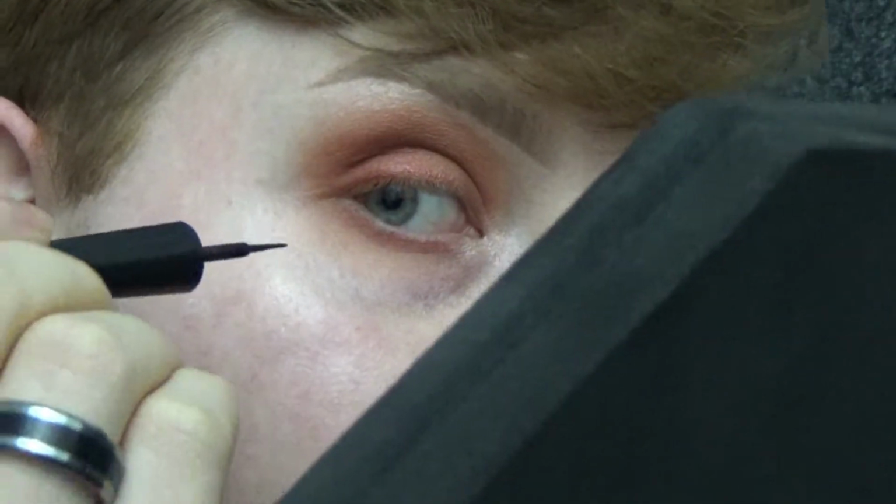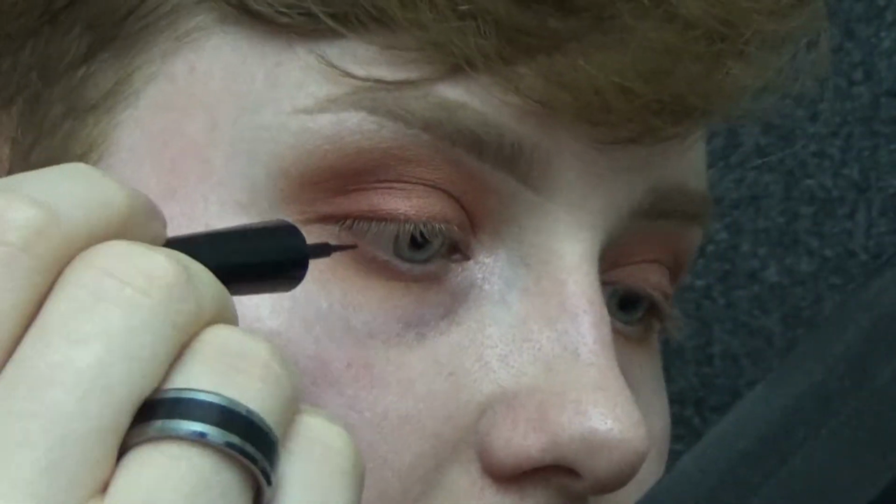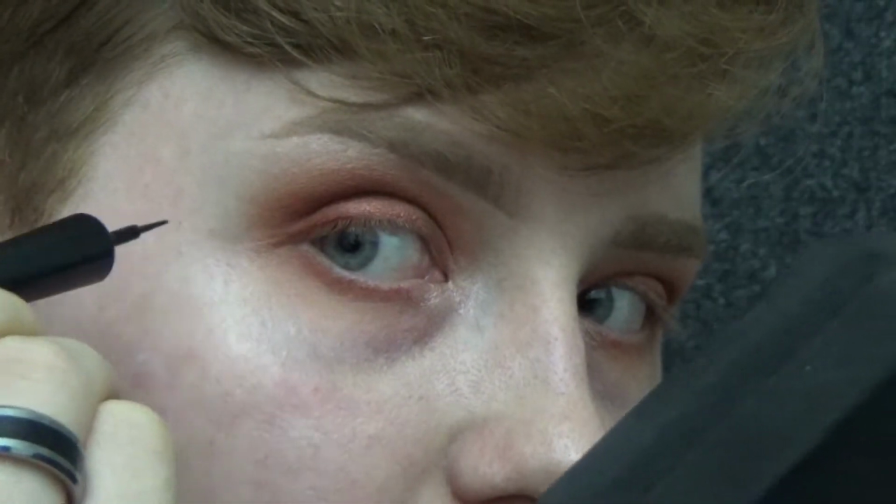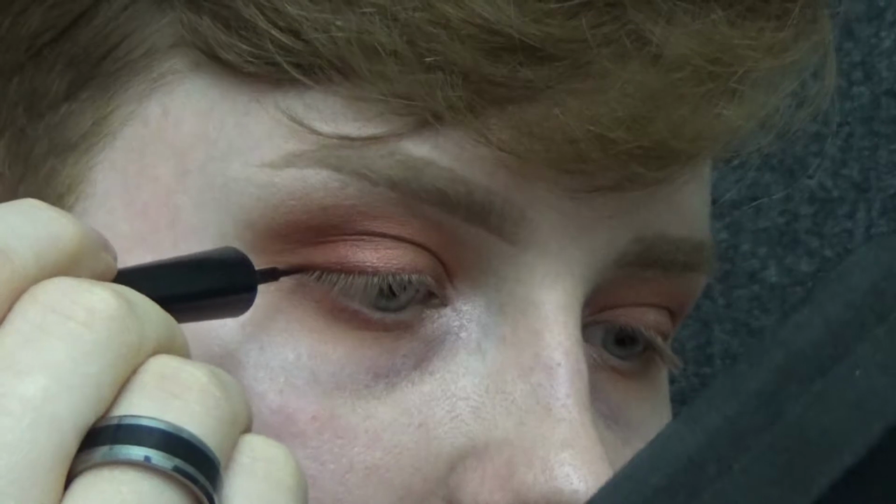Okay, so what you want to do, take your time first of all. Don't get in a rush. You can rush a lot of parts of your makeup application, but this is not one of them, bitch. So take a mirror. I'm taking this big ass mirror here. And like I said, follow the natural curvature of your eye. So not too far up, but not straight out at a 90-degree angle.